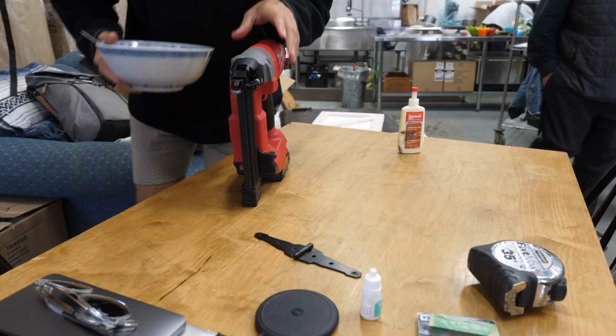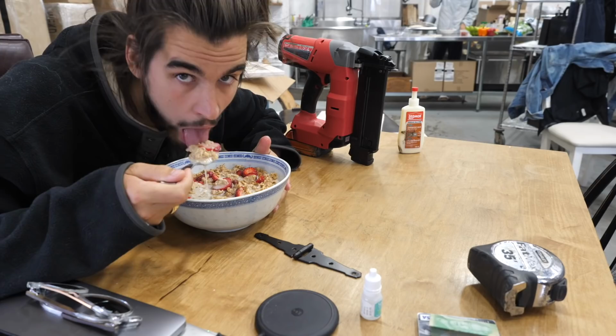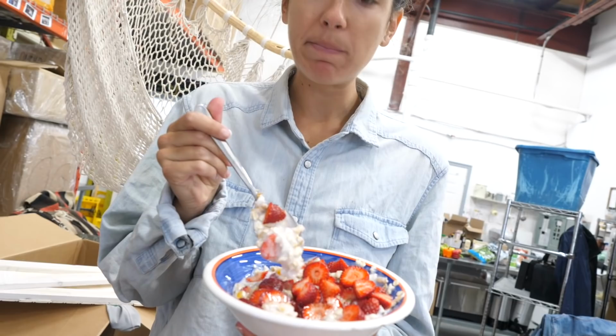Beck just went grocery shopping. I'm gonna have some cereal. If anybody else loves cereal? Coconut yogurt with Bob's Red Mill muesli. Lots of nuts and seeds and oats, no sugar, and strawberries.